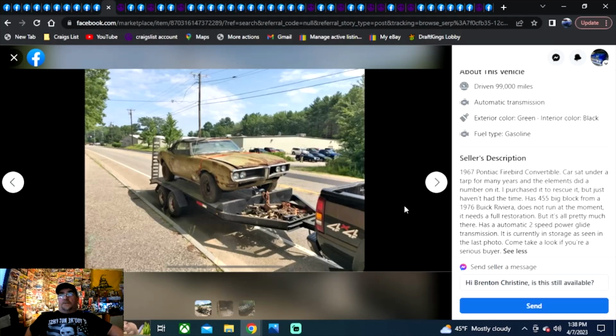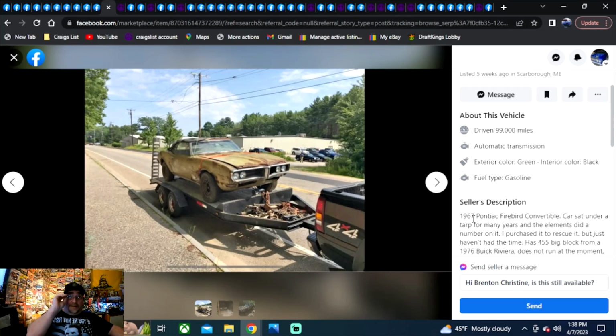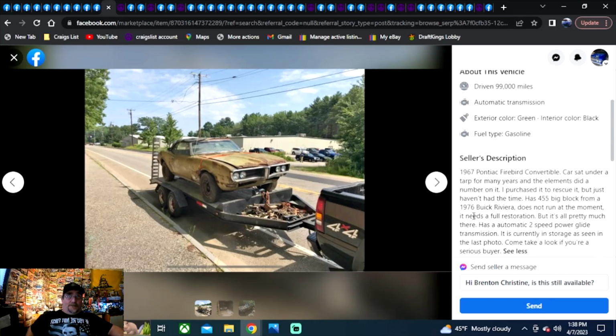On to another one. It's going to be a 1967 Pontiac Firebird convertible here. 2D, 5 grand. It's incredible as many as we've seen. And we're only up to 5 grand. You try to look up Camaros, we don't find any till like 10 grand. Listed 5 weeks ago. It's going to be in Maine. 67 Firebird convertible. Car sat under a tarp for years, which probably destroyed most of it.